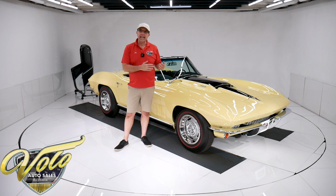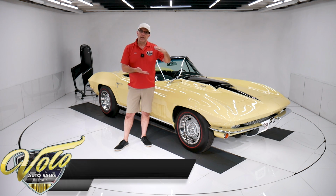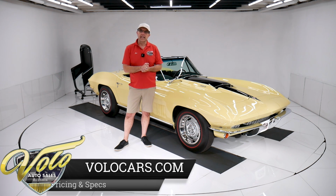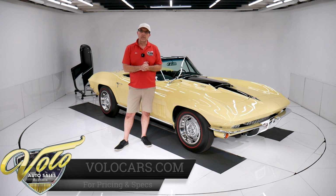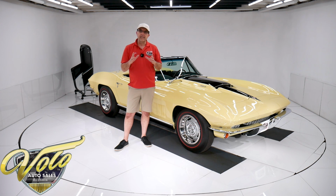This car has the tank sticker, which verifies what options it came with. And to take it one step further, an NCRS judge inspected the tank sticker and put it on NCRS letterhead that it is deemed authentic. So this is the real deal. We also have the NCRS shipping report, and I have the restoration receipt. It was a $110,000 restoration bill in 2010. Since then, it's been a part of two collections.